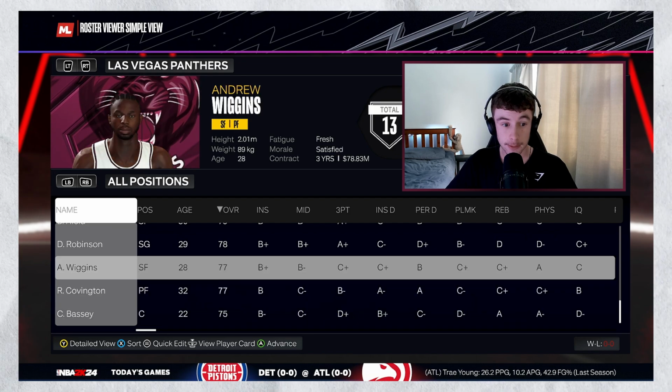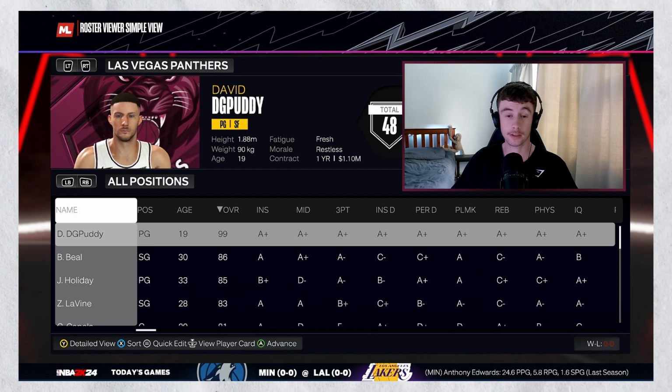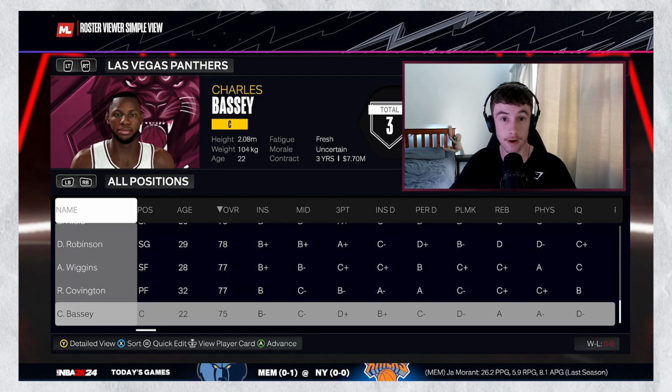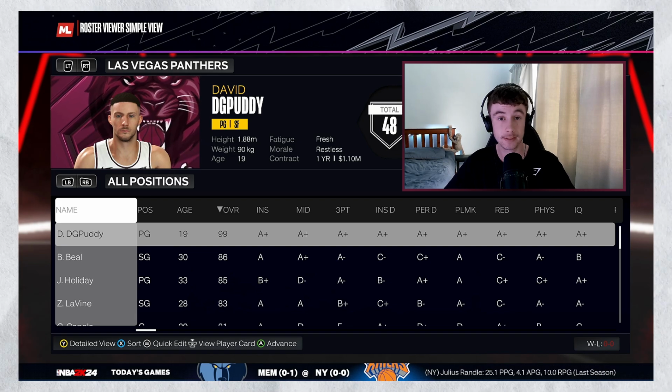But other than that, that's pretty much the whole roster we have. There are 15 guys on the roster, including myself. So we've got a very, very healthy roster looking at it. We've got all pretty much higher than 75 overall, so we've got a very good chance of hopefully winning against some big teams in the NBA this season.